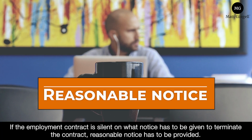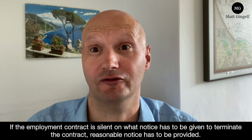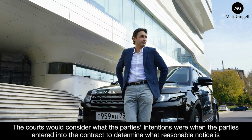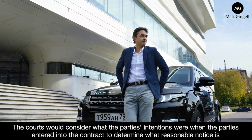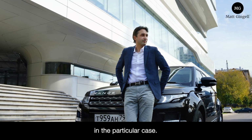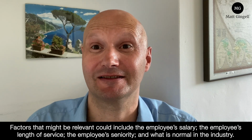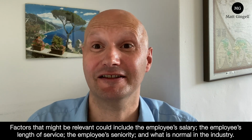If the employment contract is silent on what notice has to be given to terminate the contract, reasonable notice has to be provided. The courts would consider what the parties' intentions were when the parties entered into the contract to determine what reasonable notice is in the particular case. Factors that might be relevant could include the employee's salary, the employee's length of service, the employee's seniority, and what is normal in the industry.